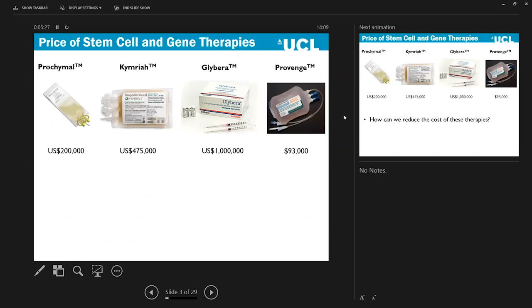Now, these are all revolutionary therapies in that they were addressing a previous unmet need or doing it in a novel way and having a significant outcome. But the scary thing about this slide for me are the numbers underneath. The cheapest of these therapies is $93,000 and the most expensive is $1 million. The fact that these therapies are wildly expensive means that they're not globally accessible. Many patients, even in developed countries, let alone developing countries, are not able to benefit from these types of therapies.